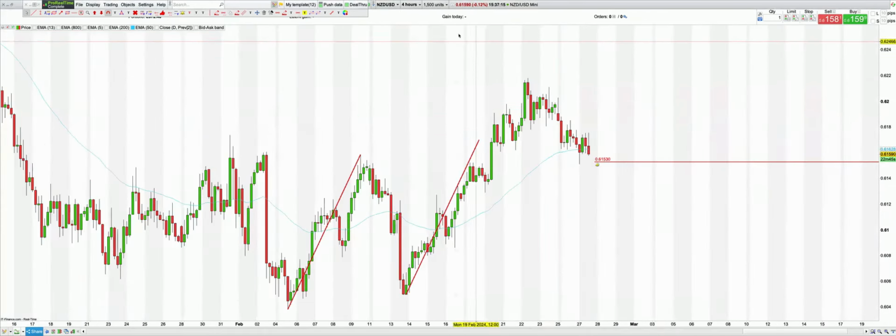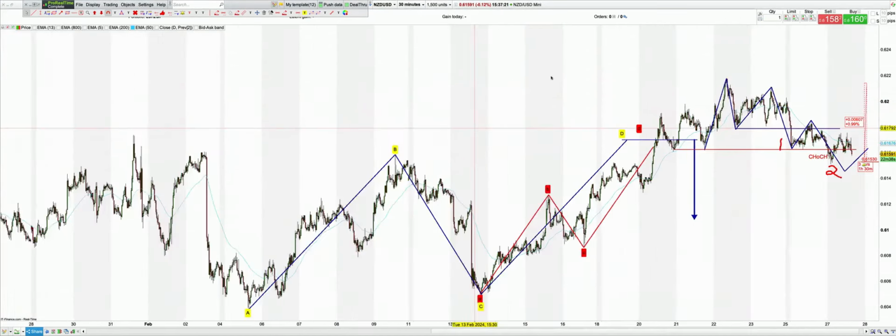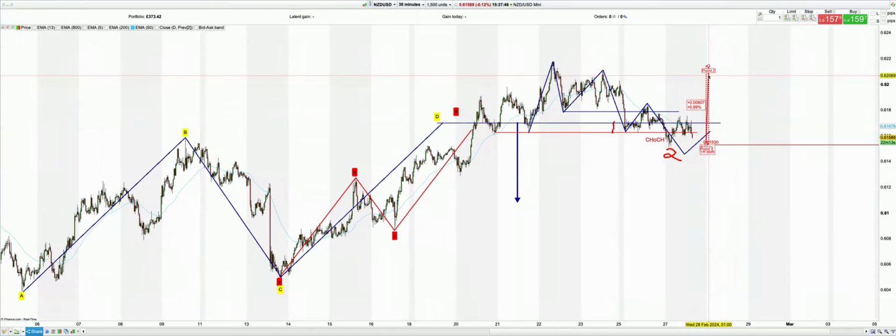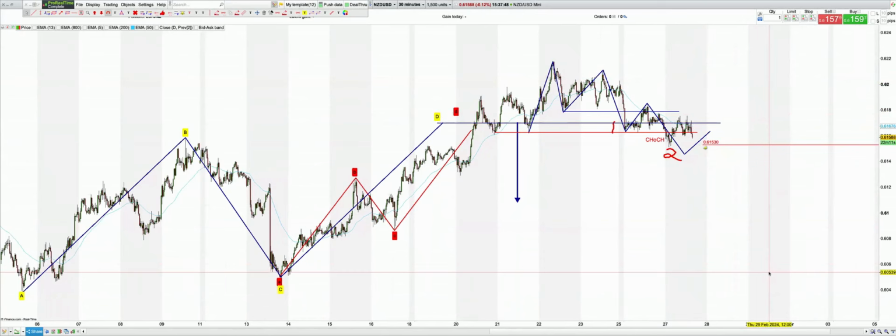What I like about this is we've completed an ABCD and an extension, and it's this that I like. So let's just draw across the ABCD. So the ABCD, obviously we went offside, fair enough. You know, it's come back onside now. But what I like is the change of direction here, the 1 and the 2 and off the 50 EMA, which is the targeted entry for the actual trade. So we'll see how this goes. So far, so good. But we do expect an aggressive move lower.